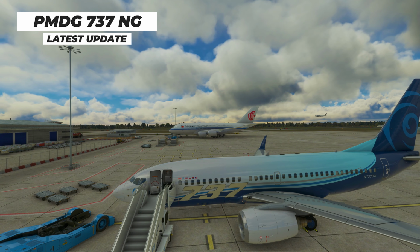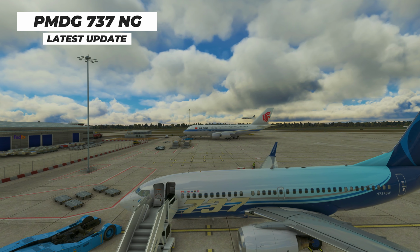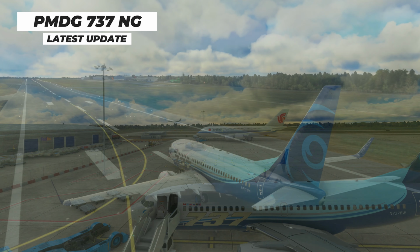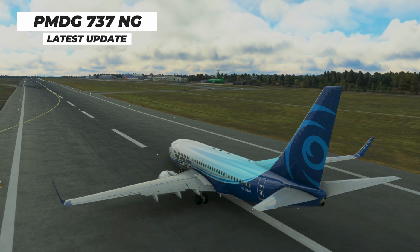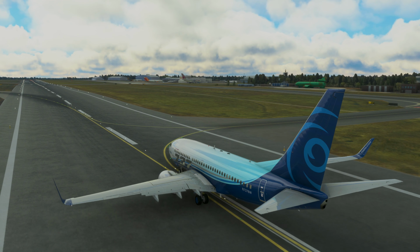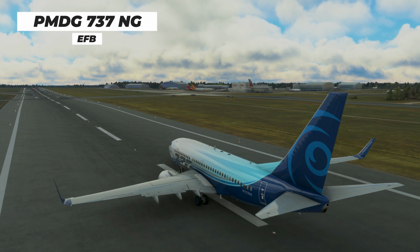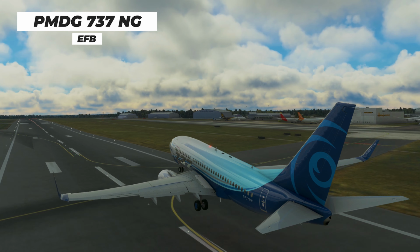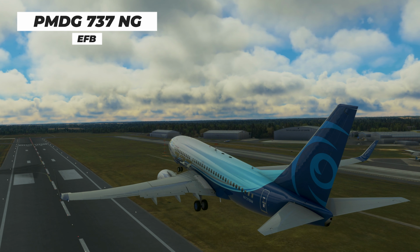PMDG have released their latest update for their fleet of Boeing 737s, taking us to version 3.00.71. And this provides memory improvements and optimizations, providing an overall better experience in sim. This update also includes some improvements to the engine spool time and lays the foundation work for an imminent release of the long-awaited EFB. That's right, folks, you heard me right. The PMDG electronic flight bag is in the final stages of beta testing, and whilst we don't yet have a confirmed date, this should be coming out very soon indeed.